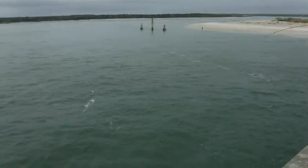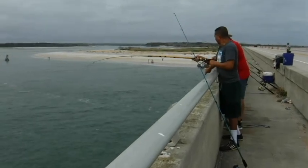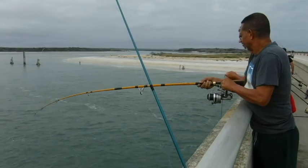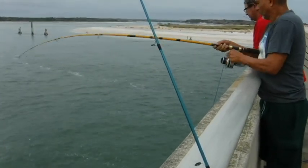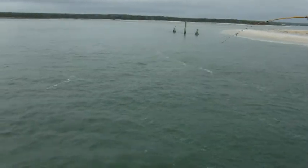Yeah. I think I got him here. No, that's a pretty good fish. Yeah. I hope it's a red. Yeah, I think it is. You think your line will break? No, it's a red. Don't break the line, whatever you do. You got some drag on it? Yeah. There, it's a red fish. Oh man.